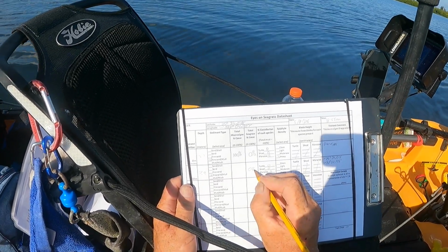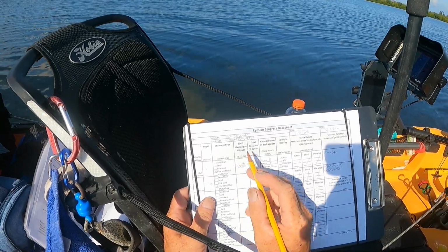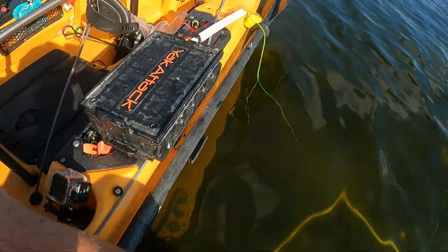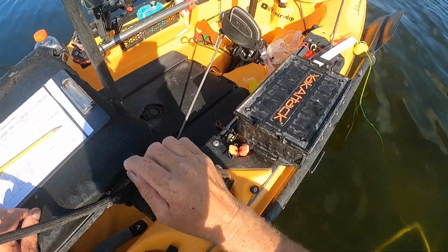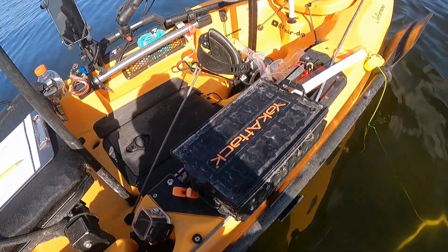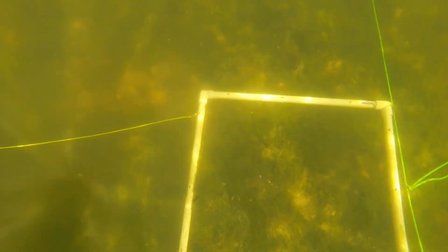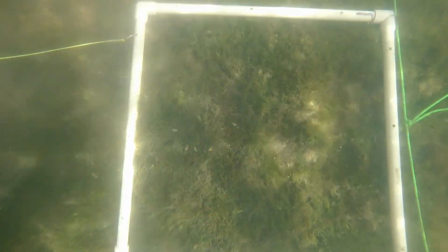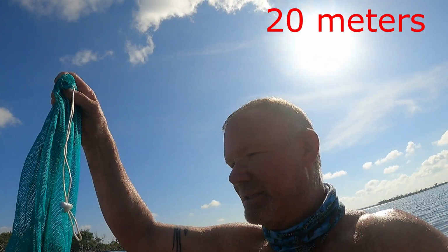So, total algae coverage. Well, I'm going to have to put my goggles on and take a peek, but I'm going to guess it's probably 100%. That's pretty much all that's here. So let's do that. Here's my bag of algae.